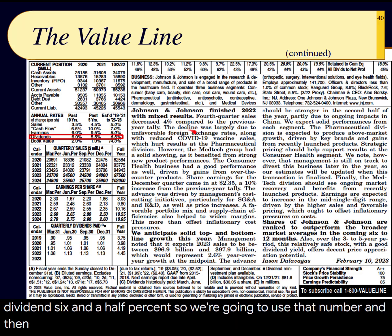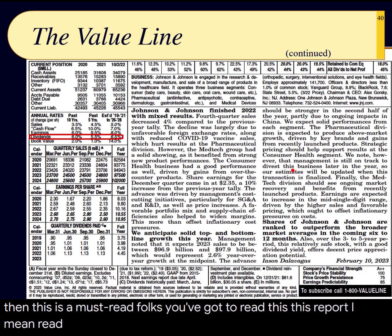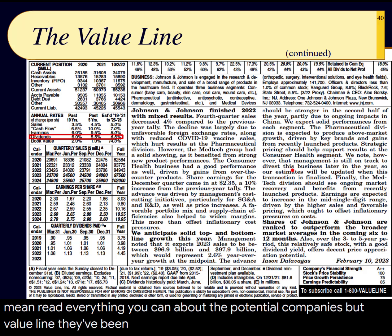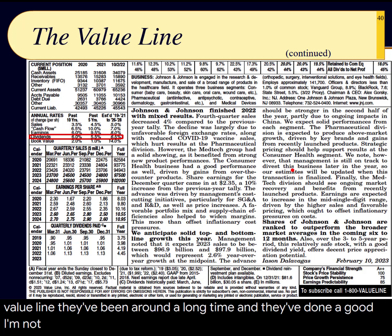And then this is a must read, folks. You've got to read this report. I mean, read everything you can about the potential companies. But Value Line, they've been around a long time and they've done a good job. I don't have any shares in Value Line. I'm not getting any kickback.